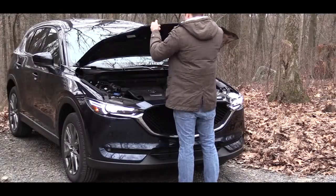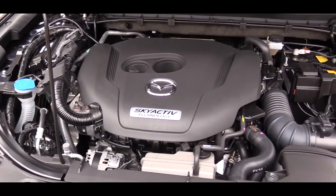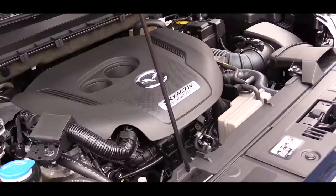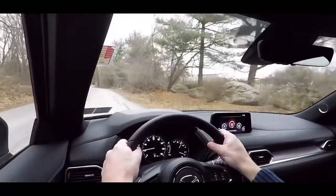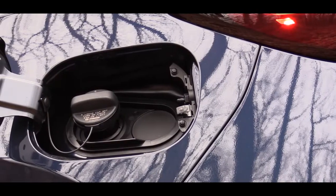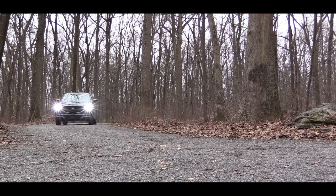But then I alluded to the power on the new CX-5. There are two different engine setups available. First one belonging to the Sport, Touring, and Grand Touring is powered by a 2.5 liter naturally aspirated four-cylinder, putting out 187 horsepower at 6,000 RPM, 186 pound-feet of torque available at 4,000 RPM. Power is going to be sent to the front wheels or all wheels through a 6-speed automatic transmission, giving you MPG numbers coming in at 25 in the city, 31 on the highway for the front wheel drive, 24 city, 30 highway for the all-wheel drive.